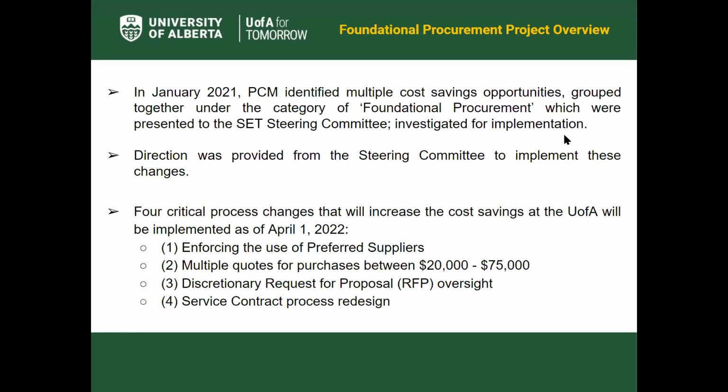Back in January 2021, the university worked with KPMG to look at all of our procurement needs, with the intent to find multiple cost savings opportunities. We took direction from the SET steering committee, and we investigated opportunities presented to us through a KPMG report. We came away with 4 findings: we needed to do some work around enforcing the use of preferred suppliers; we needed to develop a multiple quote process for purchases between 20 and 75K; we needed to put a discretionary request for proposal (RFP) oversight in place; and we needed to redesign our service contract process to make sure we had compliance and people were following through as described in the procedures.